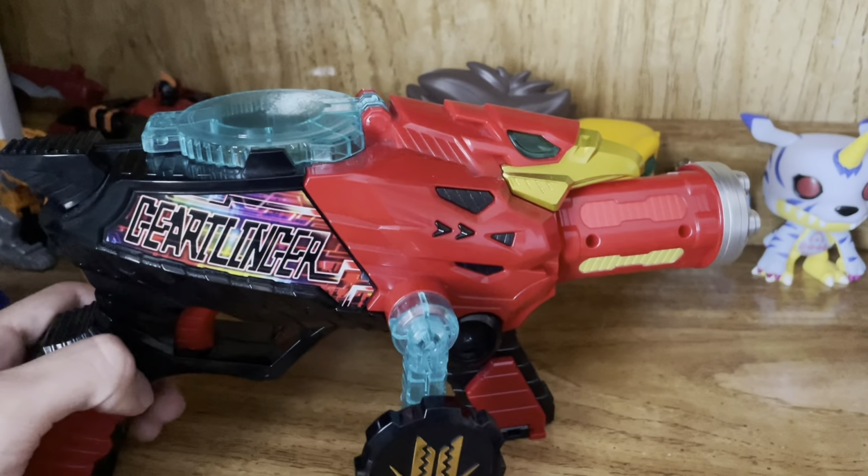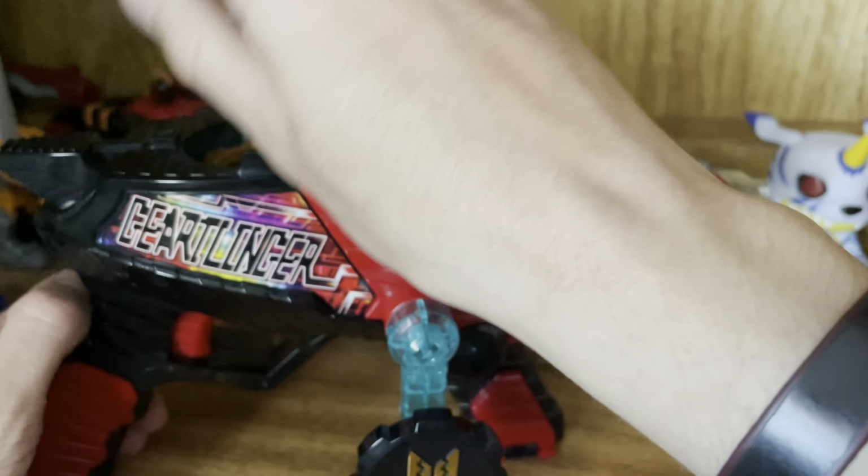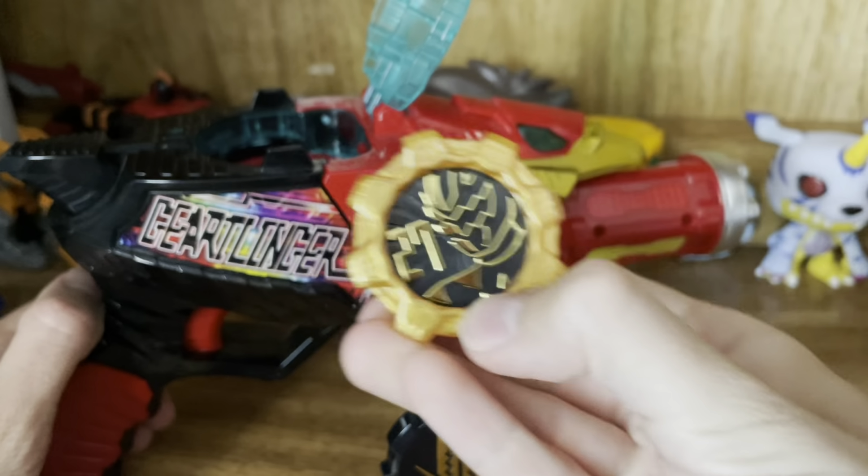Kind of sounds a little bit weird how the Gatlinger says it out, Bow Ranger, without the extra A in it. That's just me, though.